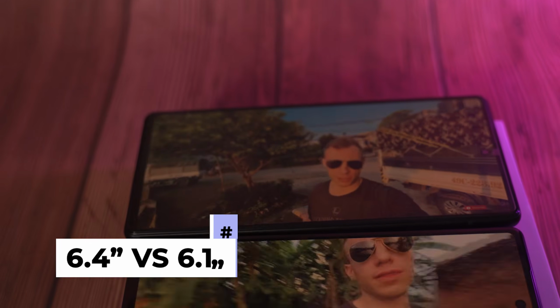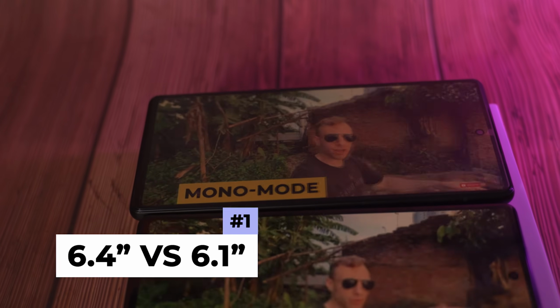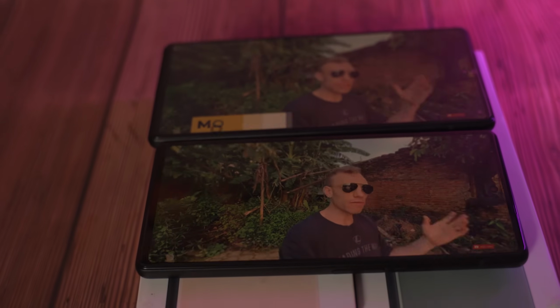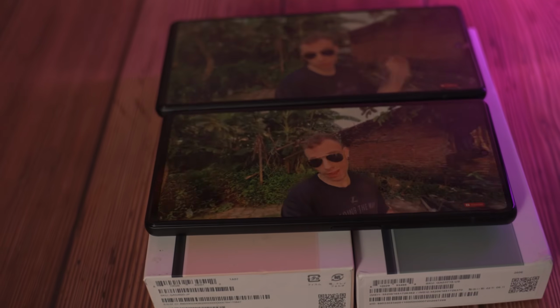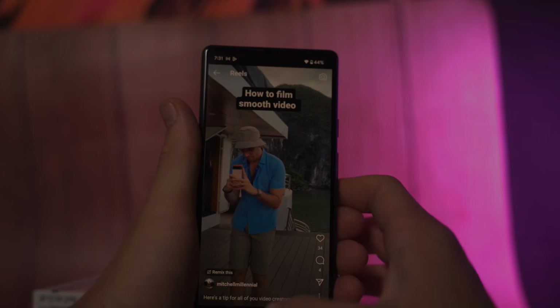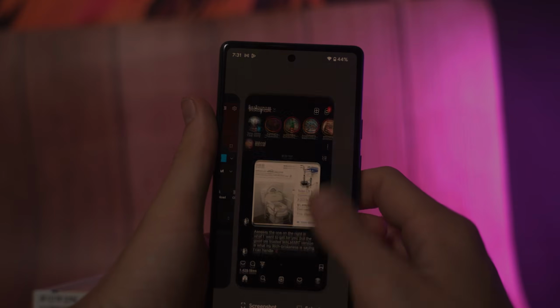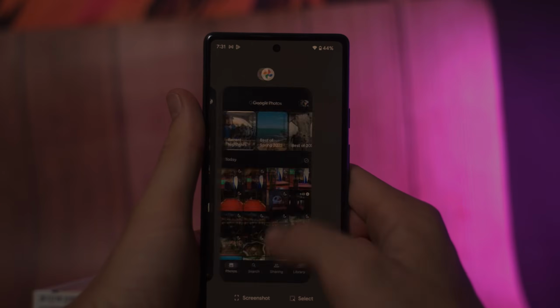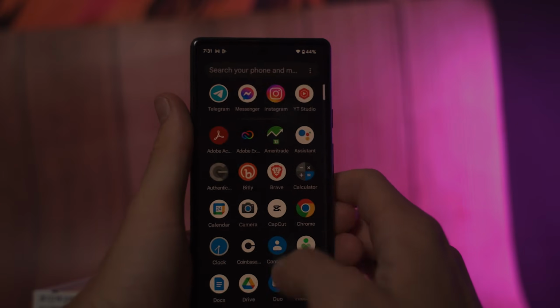Difference number one between the Pixel 6a and Pixel 6 is that the 6a is 6.1 inches, where the Pixel 6 is 6.4. In the hand, this has a bigger difference than you might expect, as I find the Pixel 6a to be refreshingly small and compact without really sacrificing much in the way of viewing experience when watching content or playing games. I really like the form factor and overall feel in hand of this Pixel 6a, especially compared to this chonker, which is the Google Pixel 6.